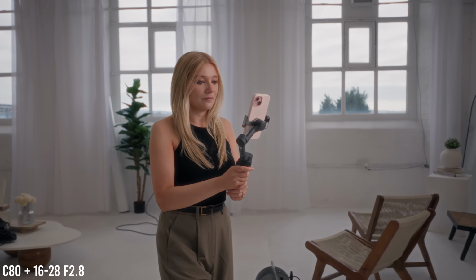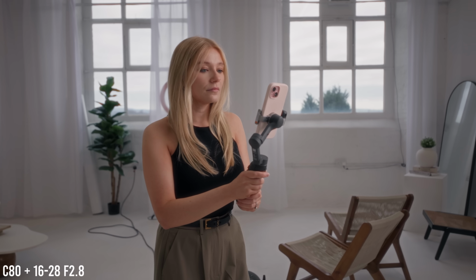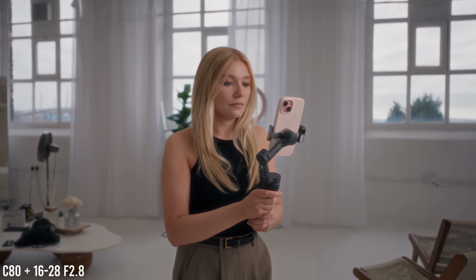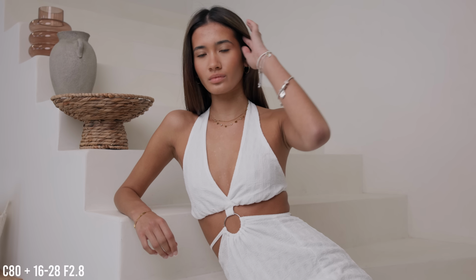I'm actually even using it right now to film the A-roll of this video. I shot some behind the scenes for my wife who's working on her own YouTube video, and I just loved the results. This was shot with the C80, and you can see how great the lens stabilization is performing all on its own since the C80 has no IBIS.